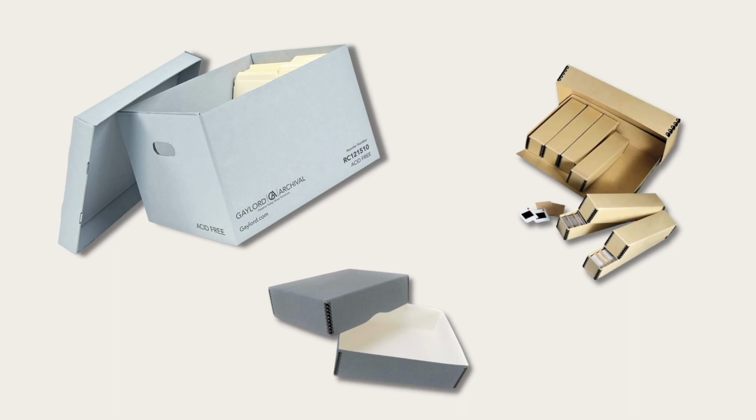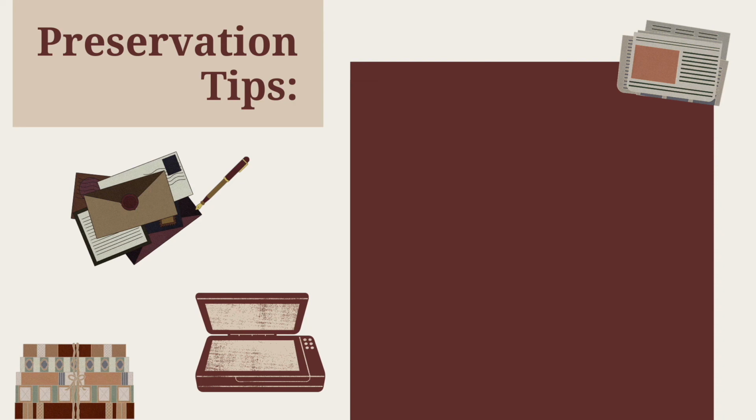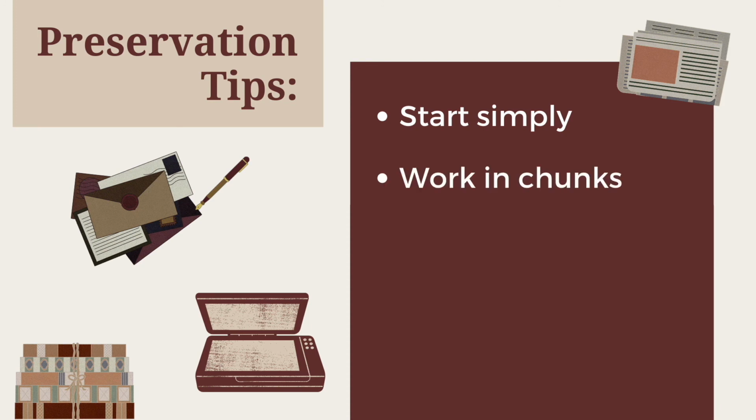So I know I've just thrown a lot of information at you, but here are a few tips for getting started with your own at-home preservation project. First, start simply, separating into bigger chunks and going from there if desired. Don't get too focused on one individual thing and be realistic with your time. Next, work to improve, not perfect. Nothing can be perfect, so this will just overwhelm and frustrate you. Focus on improving your system or area. You can always come back to it later.